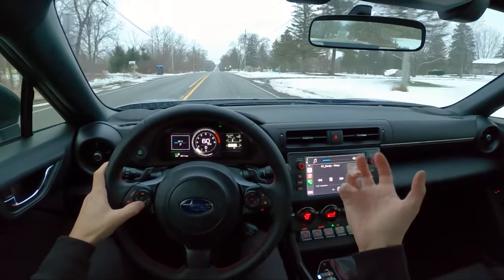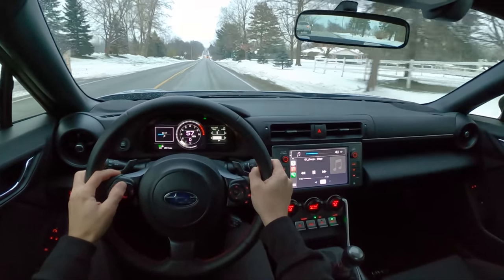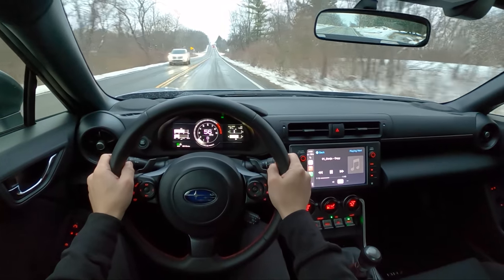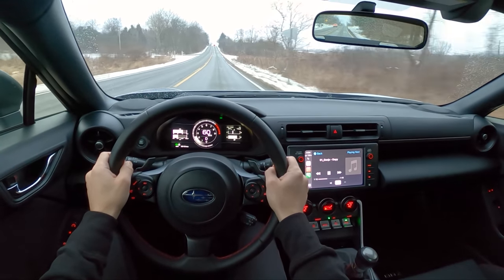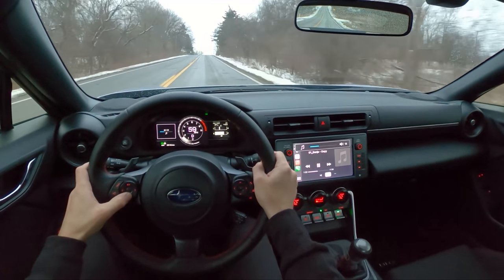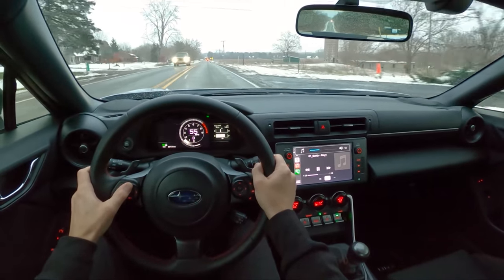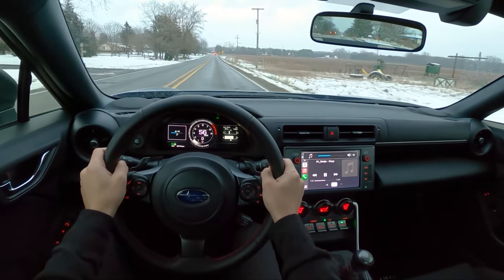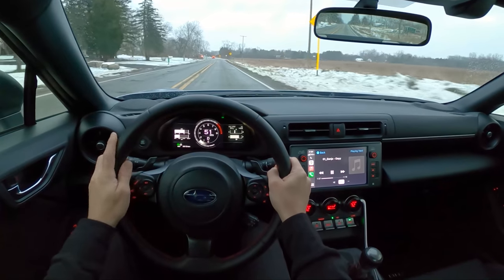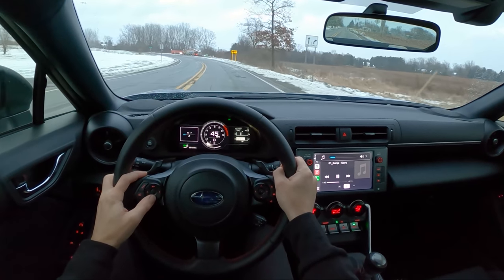Definitely a brighter sound system than the previous gen BRZ. It's a little bit easier to hear, a little bit clearer. Again, this is still just the premium, not the limited with the premium audio. But it sounds pretty good in my opinion. It's definitely a big improvement, and add in the fact that this is less road, wind, tire noise, it helps. All right, hopefully that gives you guys a pretty good idea of what this sounds like.